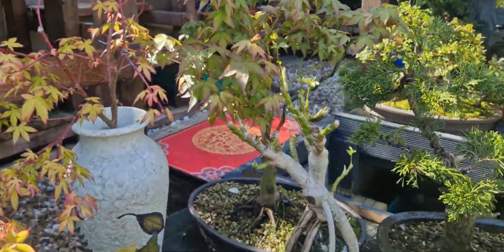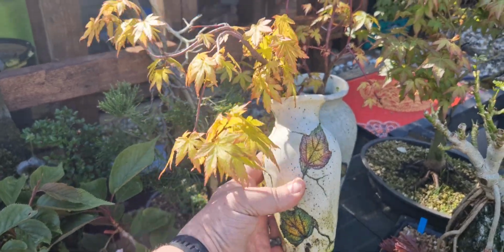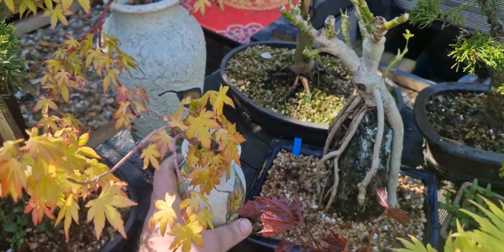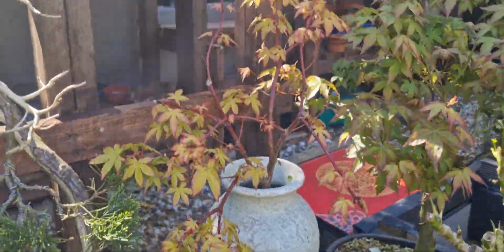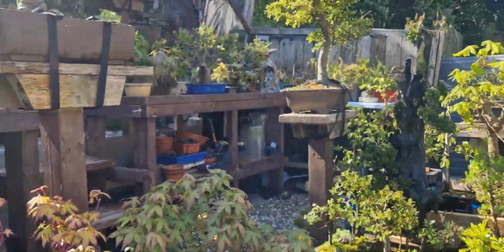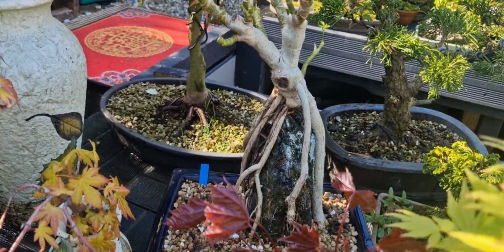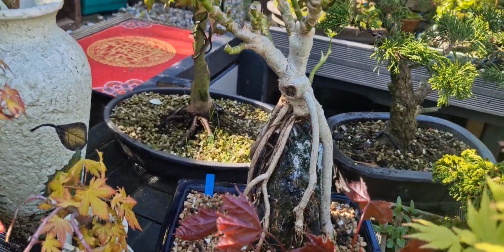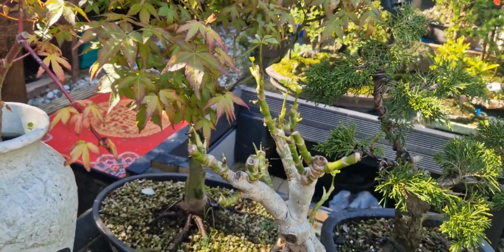We got these guys, the maples in the pots. That's the big one and the small one. Same maple. This is my Chifleur over a rock. I did, as you can see, chop it all right back. It's just starting to leaf out now.